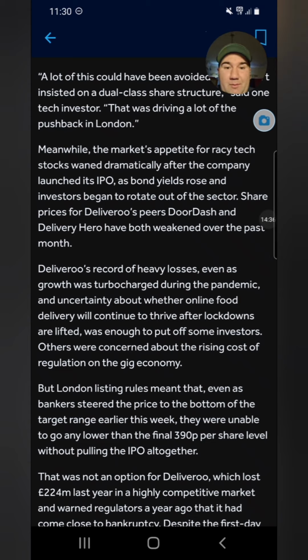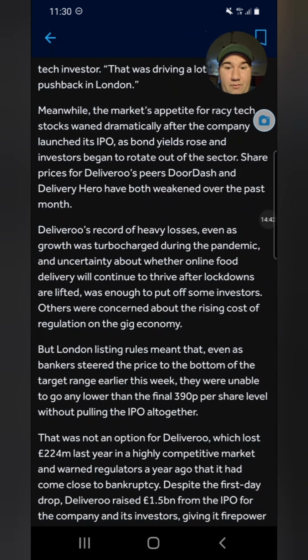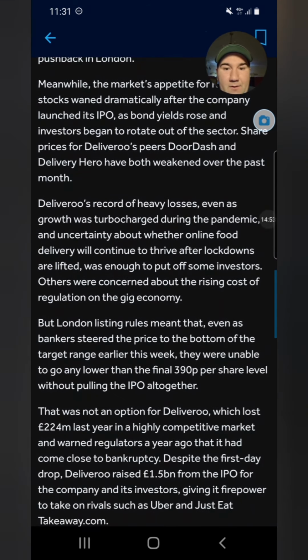Obviously, it's been volatile and people have been moving away from tech stocks at the moment because they think they're highly overpriced. And like I spoke about, delivery peers DoorDash and Delivery Hero both weakened over the past month. They're its competitors. Delivery Hero is very similar, one of the biggest European competitors.